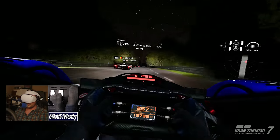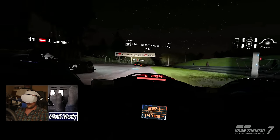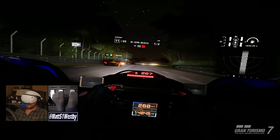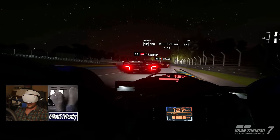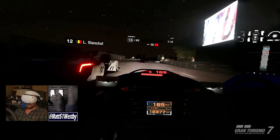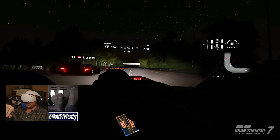Because this is crazy. Again, you can tell that you're wearing a headset because you've got that kind of vignette effect right around your eyes. But once you kind of ignore that, being able to look at the wheel that's in front of you. Whoa, whoa, whoa, whoa.